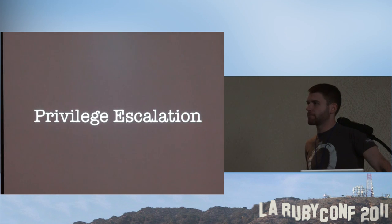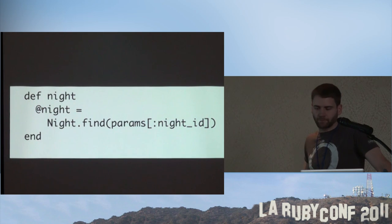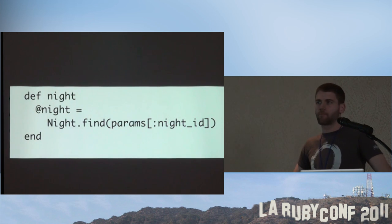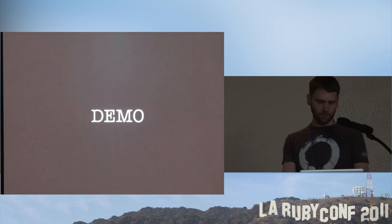Okay. This is a fun one, privilege escalation. Suppose I have some code that looks like this. I want to display a particular movie night. So I grab the ID off of the list, and I look it up, and I display it in the form. Let's demo this vulnerability.